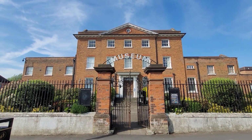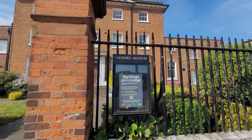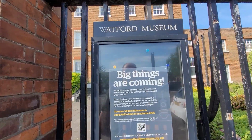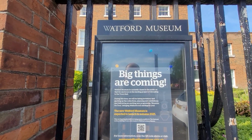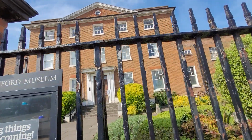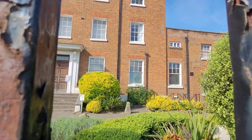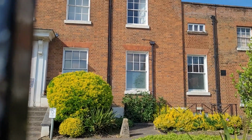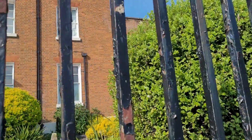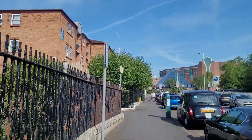So, as it says on here, there's a little sign that tells you what's happening. Watford Museum currently closed to the public, focused on new exciting projects relocating. Autumn 2025, so it's not long to wait. It's been a long time. You just close in on the window there, you'll see this beautiful acid etched. It says Benskins and Co. They actually had like a bar in there, an old bar set up so you could see about the history.